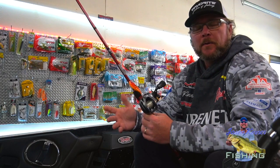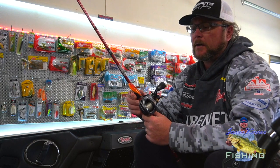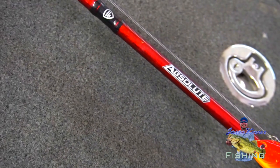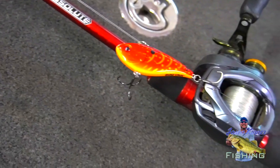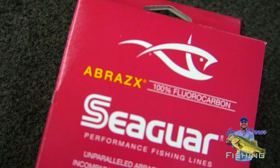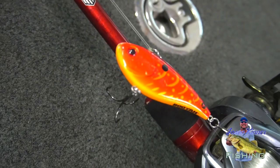So for me, one of the players always in early spring on Guntersville, Tennessee River lakes, Chickamauga is the Booyah One Knocker in Rayburn Red. So on this trip, we're using the Favorite Absolute 7-foot medium heavy. There's not a better rod on the market for the money than the Favorite Absolute. Also on this trip, we're using the Braze X from Seaguar, 12-pound test. You can't beat this stuff in the rocks and other elements.